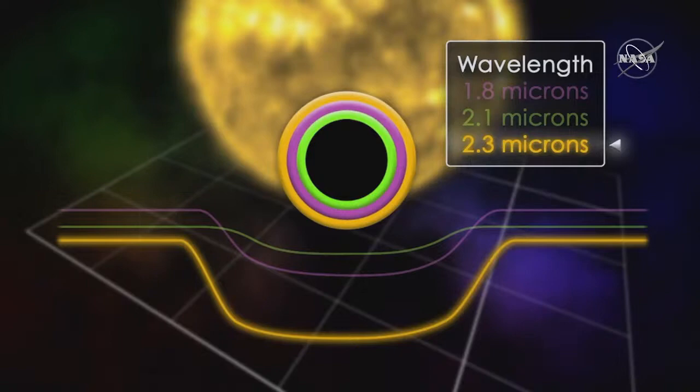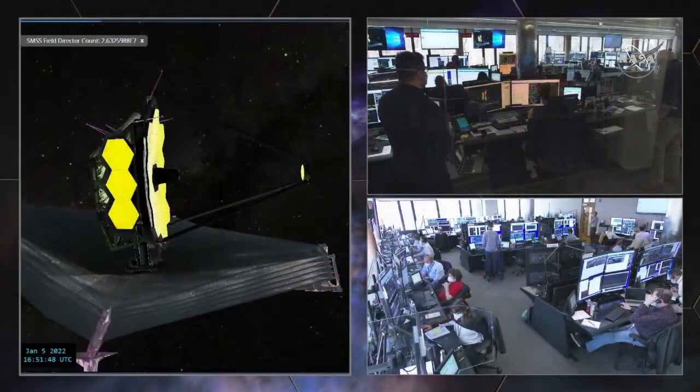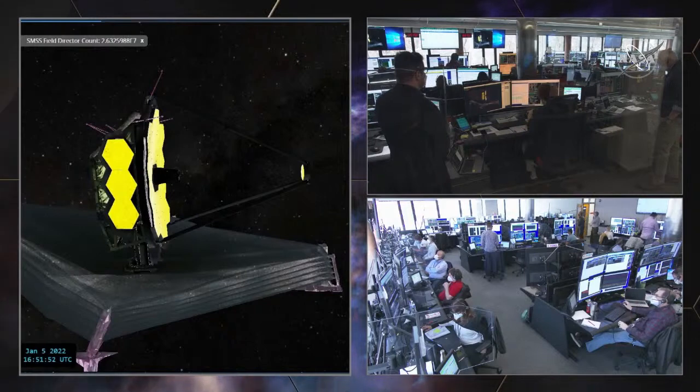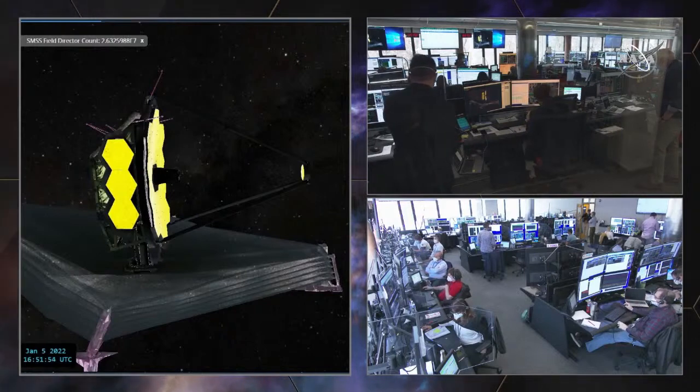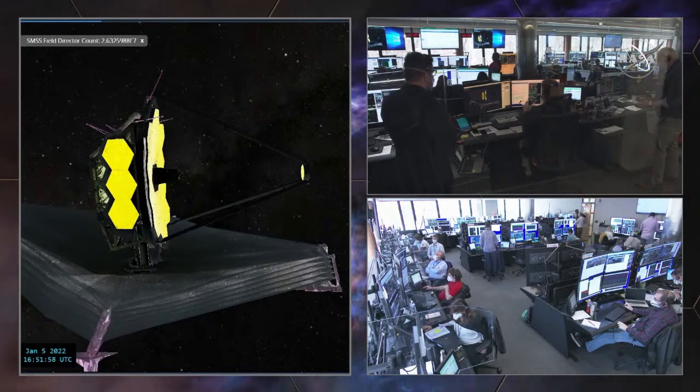Right. Well, let's go back to the Mission Operations Center. Let's find out what's going on. All stations, this is Mom on Ops. All stations, this is Mom on Ops. As we look at this telescope, I'm going to listen to the PM right now. All stations, listen to the PM.